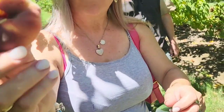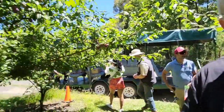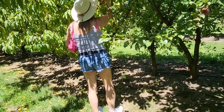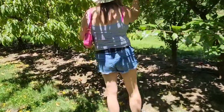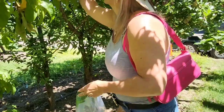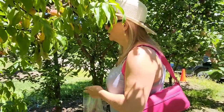Try that. Those ones. Yeah. So same, the more coloured ones are ready? Yep. Donut peach. They're so cute. What is the other one I can try? They're a bit sweeter than the other ones. Mm. They are.